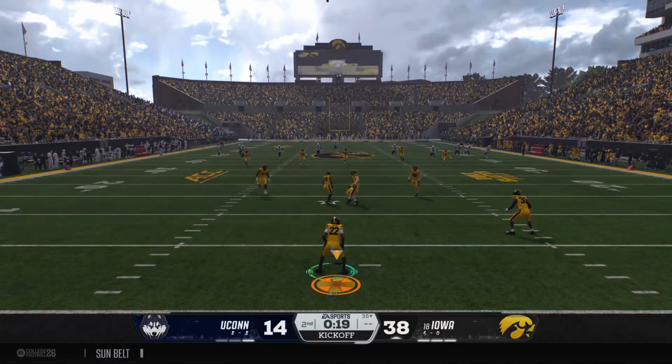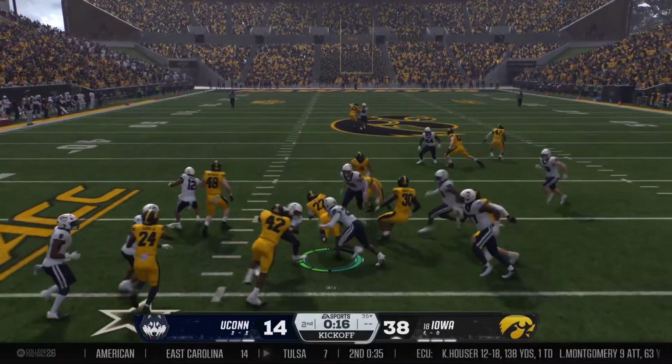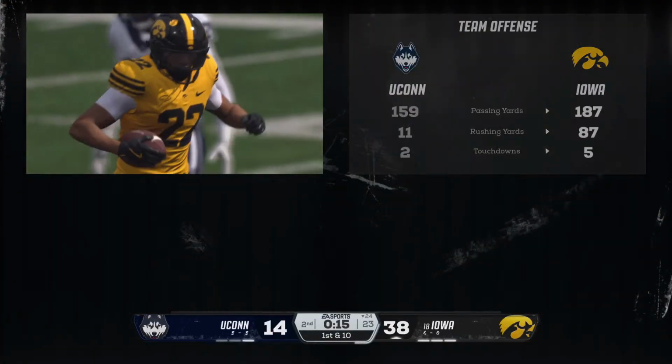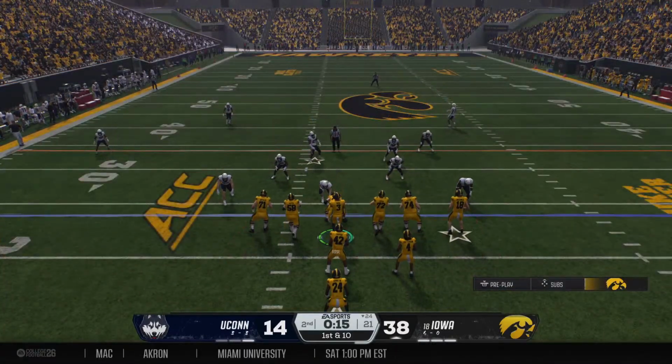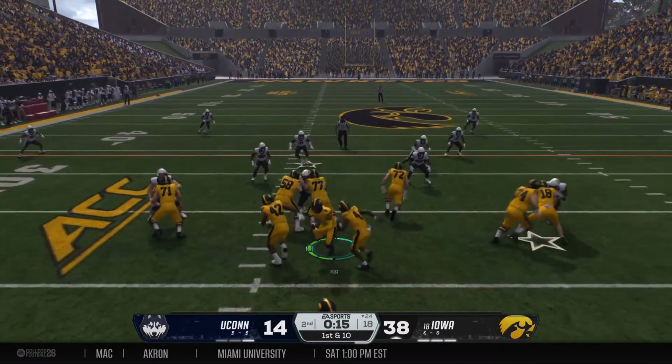UConn, 14. On the move from inside his 5. Just never had a chance to shake loose, and he'll be brought down at the 24. This late in the half, here's the question. How aggressive will the play calling be?